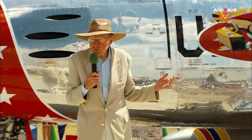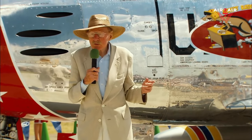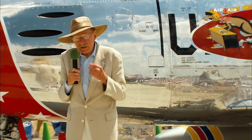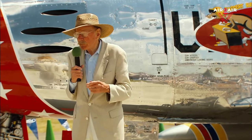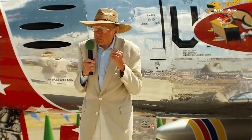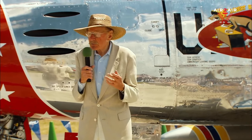Only problem with the whole thing was, one day, we thought it was 25 knots faster than the airplane with the slats. Then one day I said to one of my friends who was flying another test flight on the 86, why don't you get with me in formation and let's open the throttles and see how much faster this airplane is.